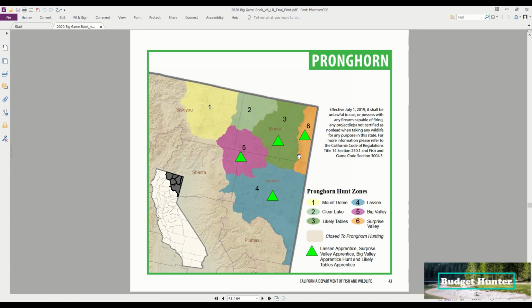Some of them, like I found Clear Lake, does have plenty of public land that backs up against paved roads. There still might be a pretty good hike that you have to do in which at least a mountain bike or something would be helpful to get back in there. But some of these zones, like I know some of the recommendations regarding Big Valley and Modoc, and I believe even Surprise Valley as well, is that there's some off-roading that is necessary. And so that's something to look into and do your research in regards to each of these zones.